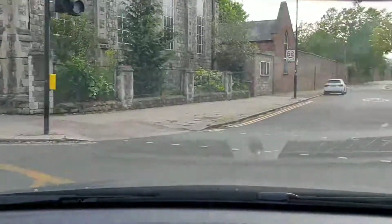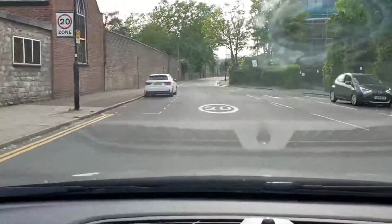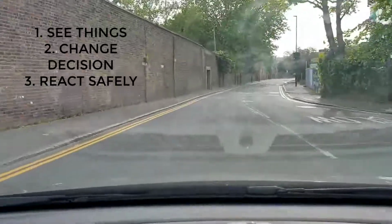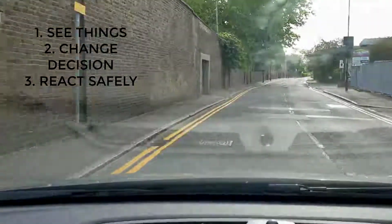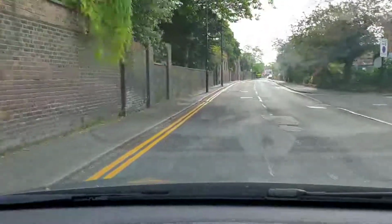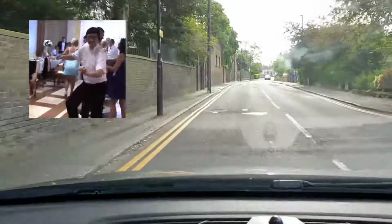The difference between inexperienced drivers and someone who's ready for the test is this: they're able to spot things straight away, change their mind, react to situations. And so therefore, if you're doing this in your driving lesson, kudos to you. You're definitely looking forward to getting your driving license very soon.